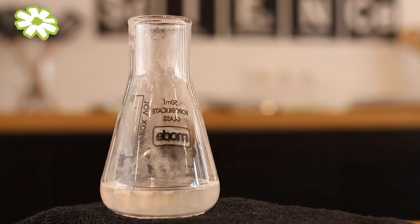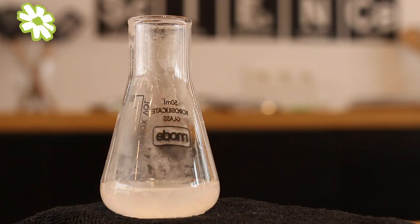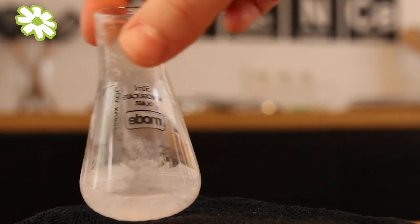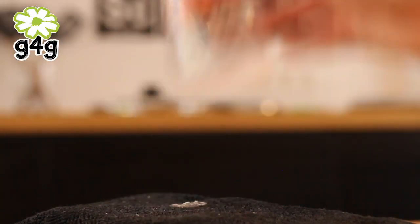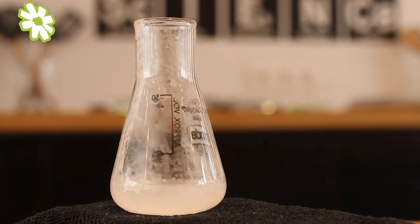What you've seen is a supersaturated solution. Using vinegar, baking soda, and water, we created sodium acetate trihydrate. This solution has an ability to go from liquid to solid really quickly, all while creating an exothermic reaction.